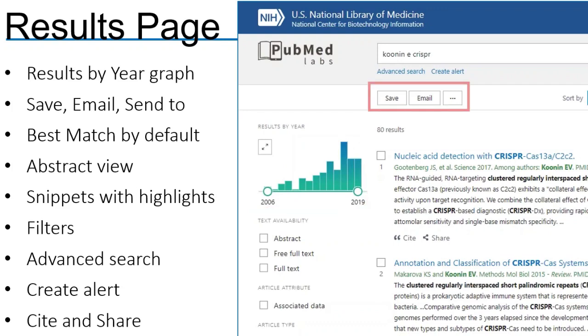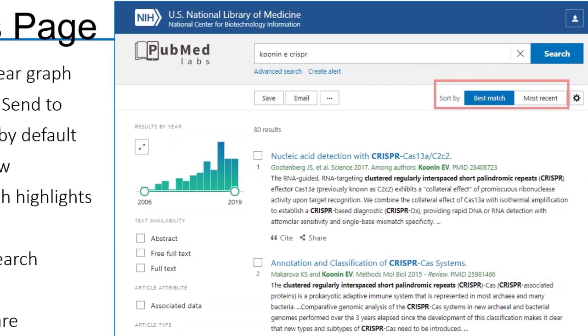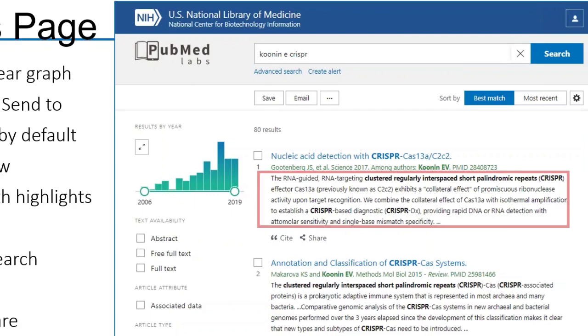We have the save, email, and more actions menus. We have a best match sort order by default, but you can easily toggle to most recent. You can change your view from the summary view that you see in front of you on this screen to the full abstract view. You can see here that we've added these snippets with highlights so that you can scroll through your results and see why this result was returned. Get a little bit more information before you go into the full abstract.